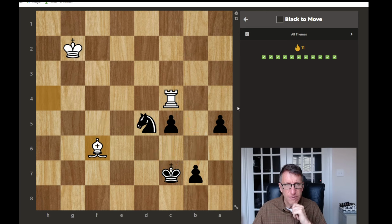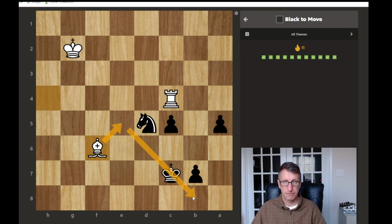So we want to look at all checks. We have a bishop check possible. So maybe that is a good move. We bring the bishop up here, cover this promotion square, and the king has to move. But then what happens after that?